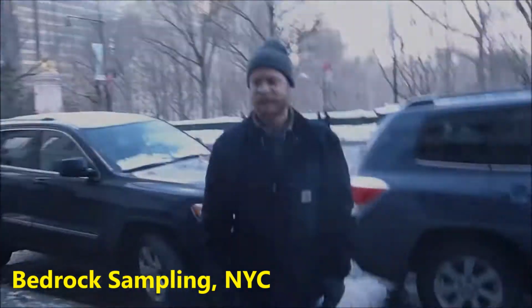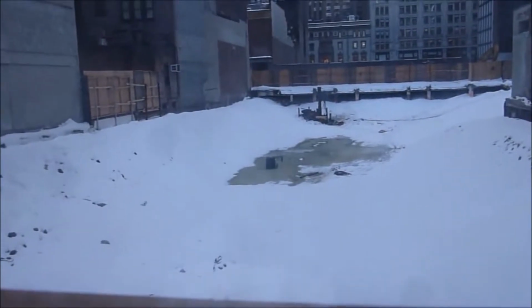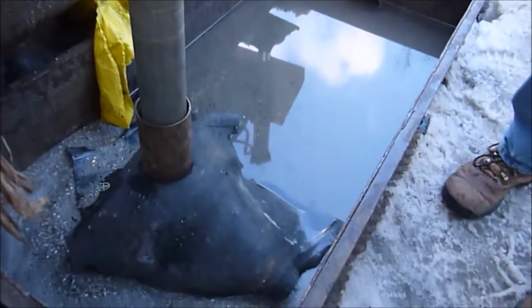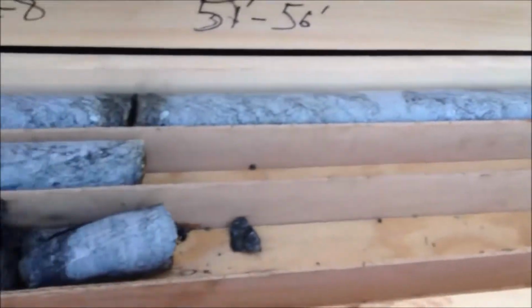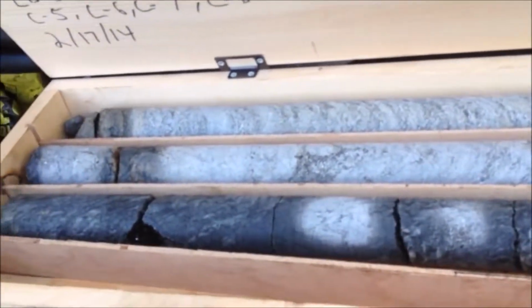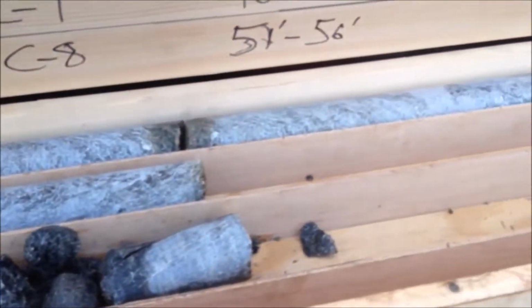Cool. Okay, here we are, Central Park South. This construction project where they're building these buildings. And you see that drill rig right there. They're drilling down. You can't really see it here. There's a drill on there. It drills down into the rock, down to 56 feet. And they want to make sure that the bedrock below can support what they're going to build here.